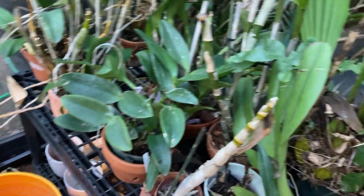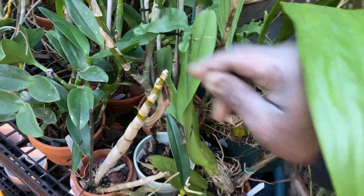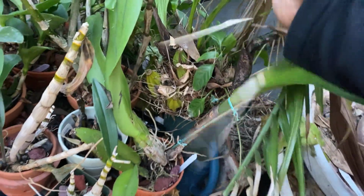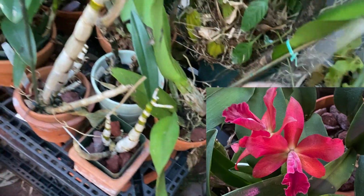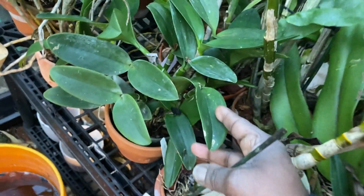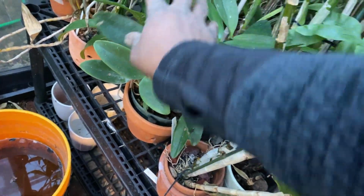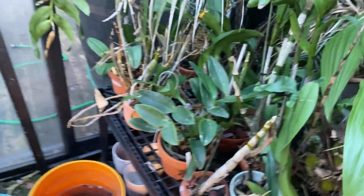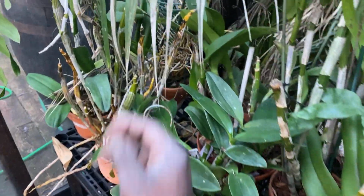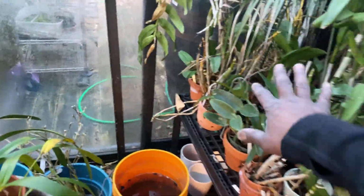And back here this is my big and sick Epidendrum cross, my Neomoorea wallisi. This is my Potinara San Damiano, and that's my Baptia grape wax. Yeah, and I have some, what's this? I don't know. But anyway, they're just sort of sitting there.